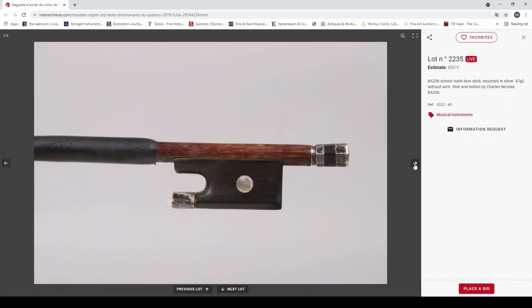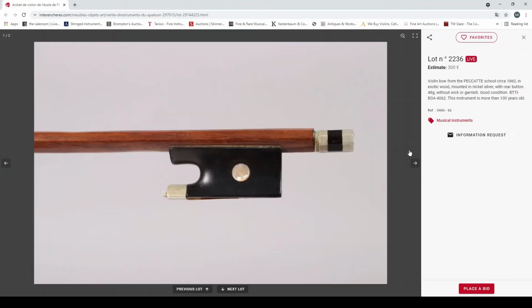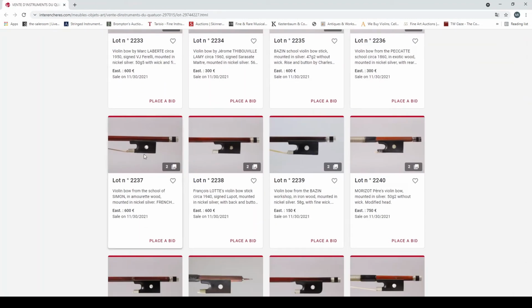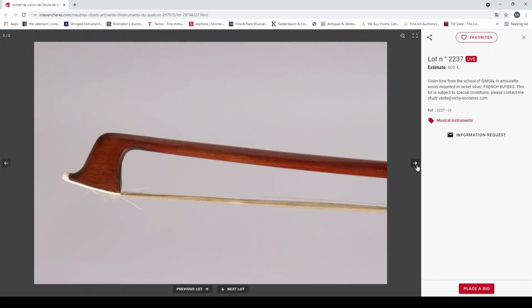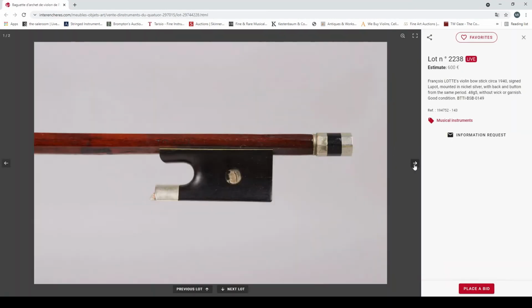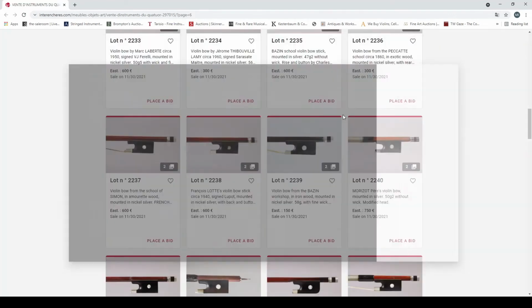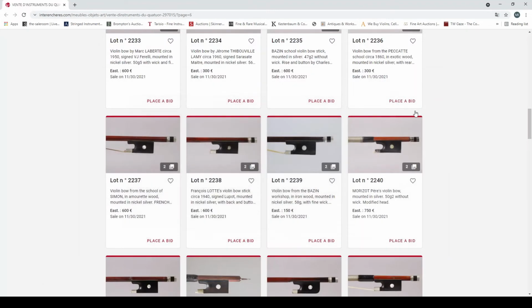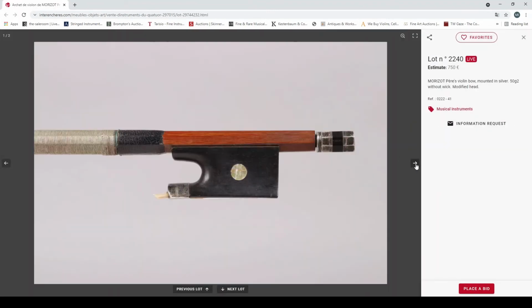A Bazin school violin bow. Violin bow from the Picat school. Violin bow from the school of Simon. Francois Lot violin bow. Violin bow of the Bazin workshop. A Morizot violin bow. German school violin bow.